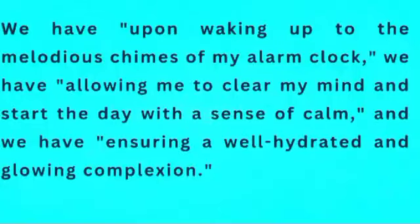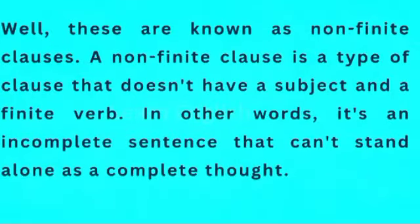We have, upon waking up to the melodious chimes of my alarm clock, we have allowing me to clear my mind and start the day with a sense of calm. And we have ensuring a well-hydrated and glowing complexion. Well, these are known as non-finite clauses.